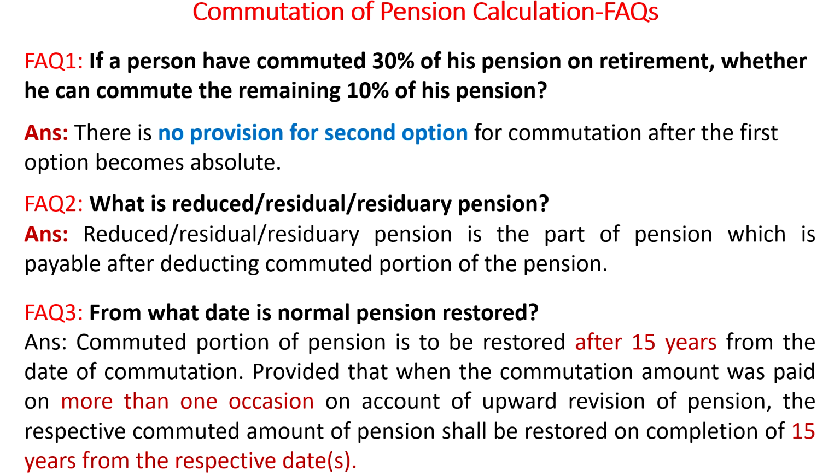It is from the date of commutation, provided that when commutation amount was paid on more than one occasion, there will be certain times that there will be an upward revision of pension also based on the pay commission or whatever it is. In such a case, a portion of commutation amount will be paid again to the pensioner. Then the respective commuted amount of pension will be restored on completion of 15 years from the respective dates. That means the first time it is commuted, and the second time also commutation value is paid based on the pay commission or whatever it is on the second occasion. Then the first time it will be restored after 15 years from the first time. The second time pension will be restored to the normal only after completion of 15 years from the respective second time date. So it is like that.